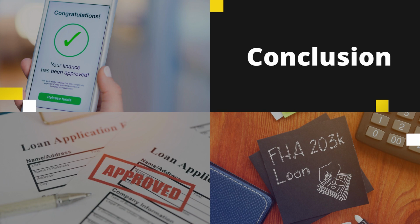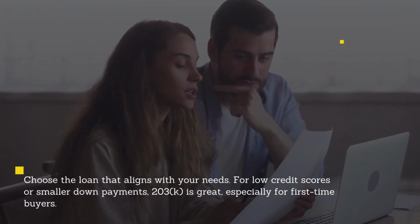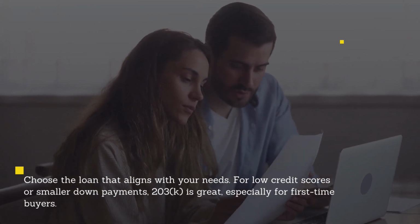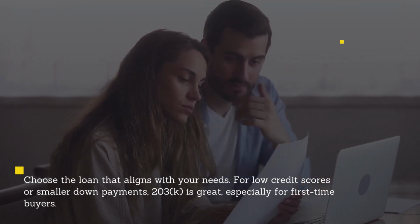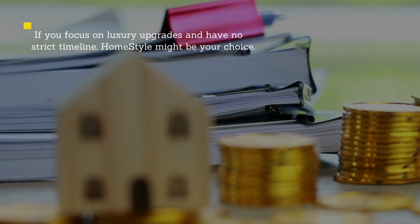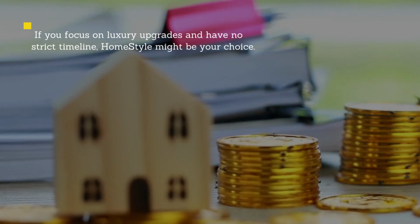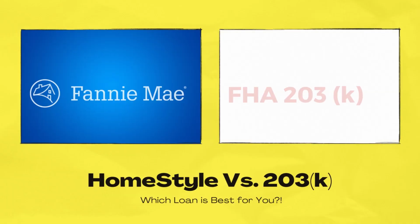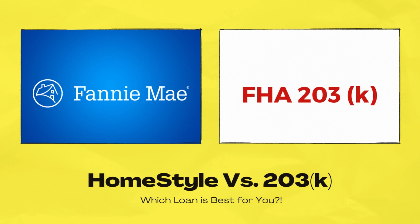So, what's the bottom line? Both the HomeStyle and 203K loans have their advantages. If you have a low credit score, high DTI, or a smaller down payment, the 203K loan might be your best bet, especially for first-time homebuyers. However, if you're focusing on luxury upgrades and don't have a strict renovation timeline, the HomeStyle Loan could be more suitable. And that's a wrap on our comparison of the Fannie Mae HomeStyle Loan and the FHA 203K loan.